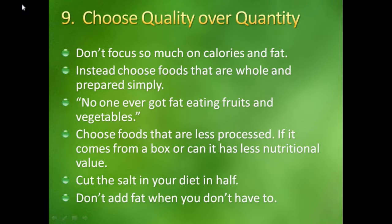And then don't add fat when you don't have to. Anytime that you don't have to, like I say, add butter to a roll, or if you're cooking mashed potatoes and you put a big old dollop of butter in it, you really don't have to do that. There's other ways, adding onion, garlic, things like that, lots of herbs and spices to give it flavor without adding that sodium to it.